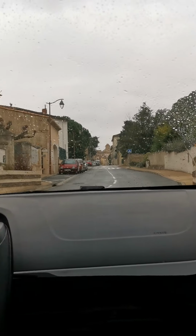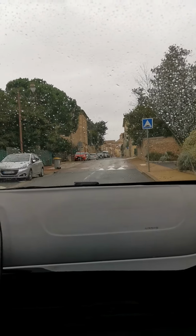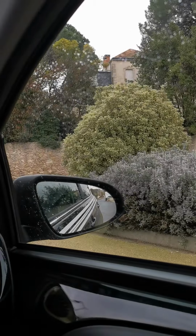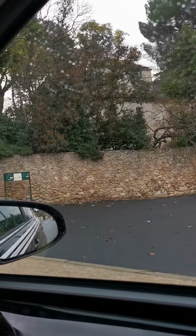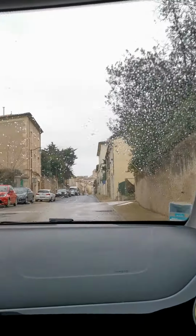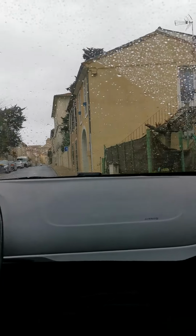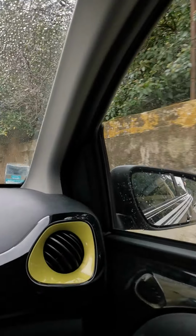We're coming up, and now you can see your house through the trees there on the right hand side. Yeah, that's your house there. Okay, so what we're going to do, and me and Lily are going to get a little bit wet in a minute by getting out, but this is your house here. Yeah, so I'm going to drive up the end of the road. So we're driving up along the wall to your house there.